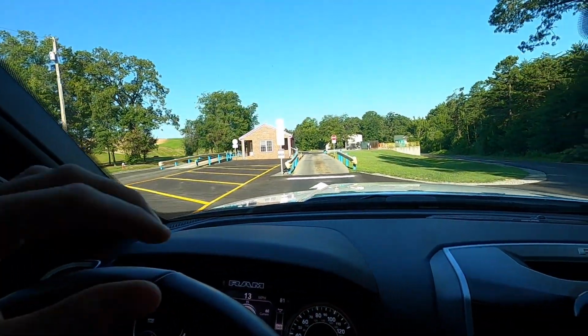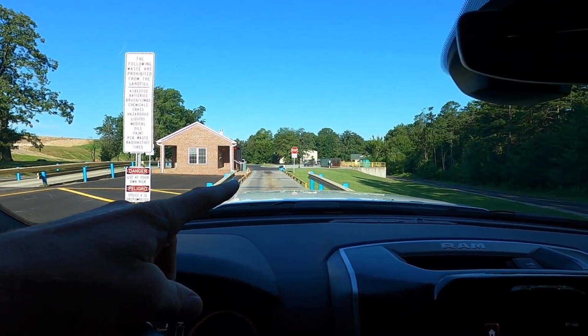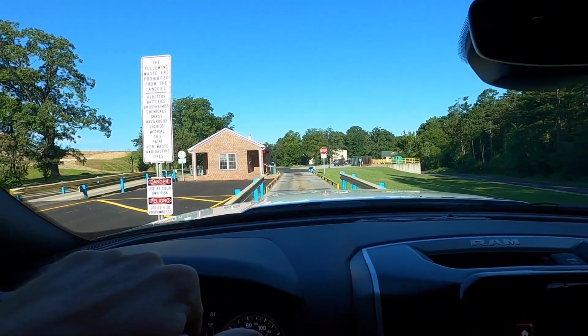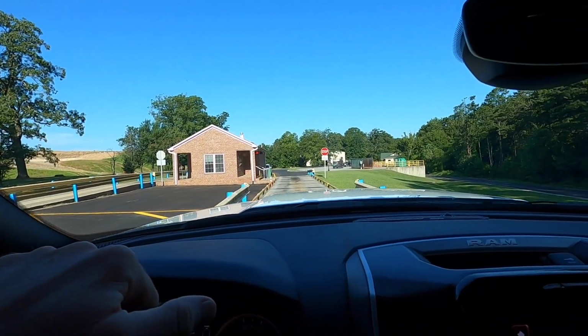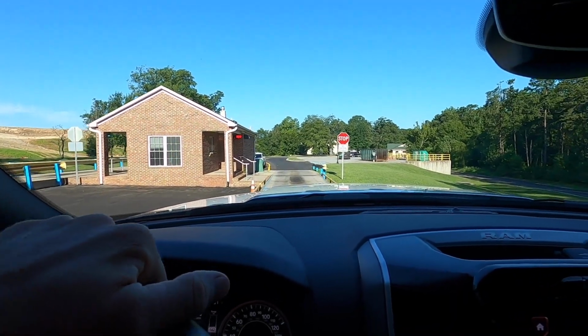Alrighty, y'all, so I am pulling into the Kersey Valley landfill, which is the closest city landfill where I live in High Point, North Carolina. So just wanted to show you real quick what happens when you get here. Some of y'all may have never been to a landfill, but as you can see right here, this section is a scale that you drive onto, and it gets your total weight of your truck, trailer, whatever, everything that you are hauling and coming here with.